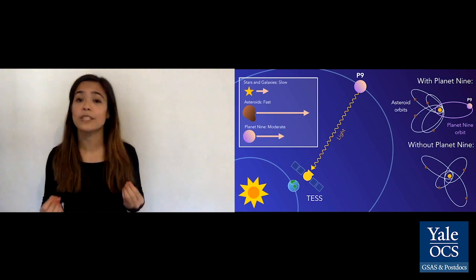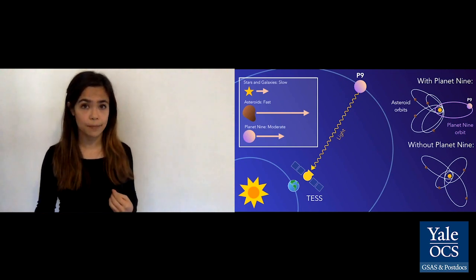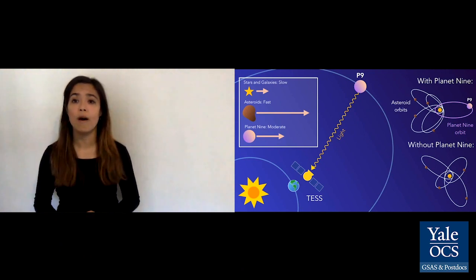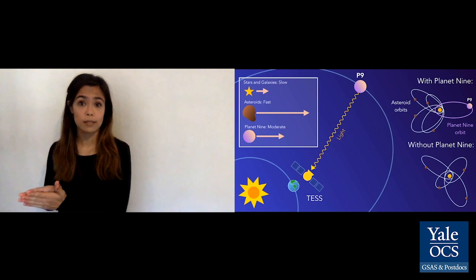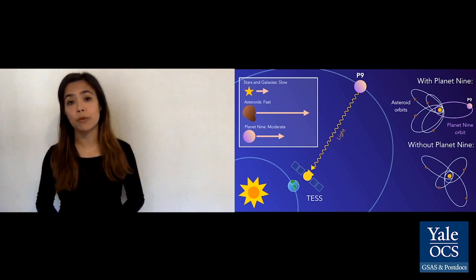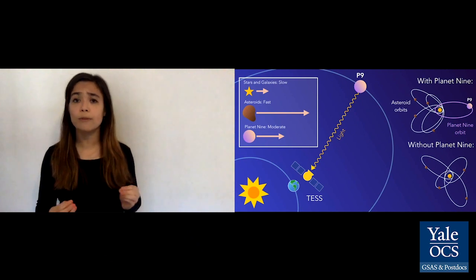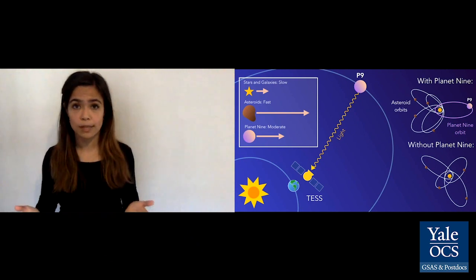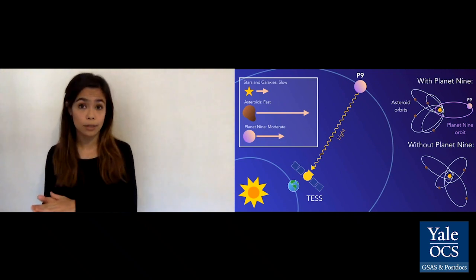When we don't know where an object is, though, it's not so easy as just looking for a bright dot in the sky. There are lots of objects that should be about as bright as Planet 9 all across the sky, including asteroids, stars, and galaxies. So how can we make sure that we found the right dot? It turns out that objects at different distances from the Earth move at different speeds relative to us, and we can use that fact to figure out whether we're looking at the right object or not.